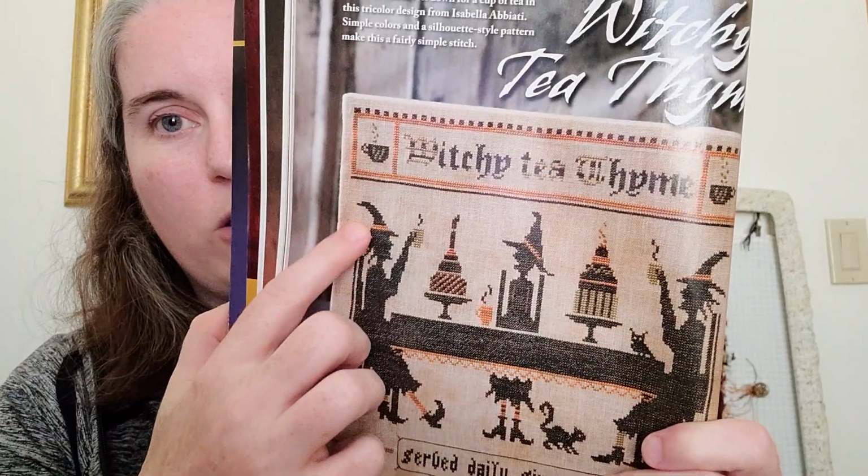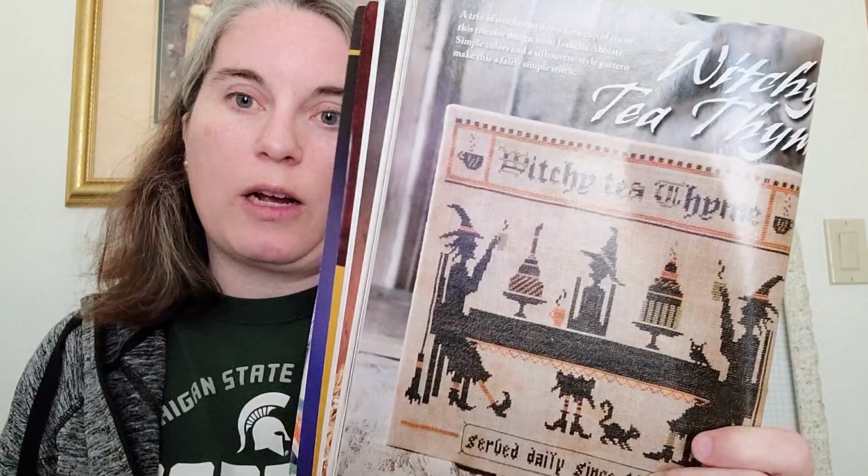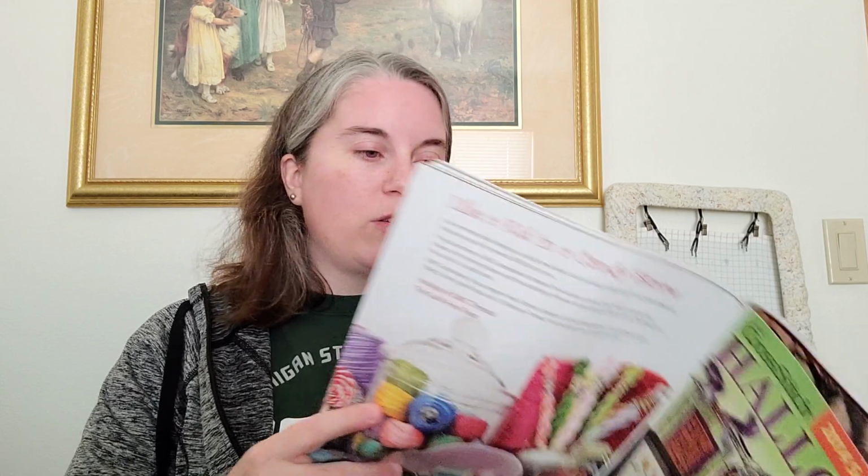So I've got the witch down to the orange stripe on her hat, and I'm just going to keep going and work on this some more. Let's see, today's the 28th. That gives me 3 more days on it, and I've only worked on it 2 other days this year, so it's in desperate need of some attention. I'm going to give it some attention.